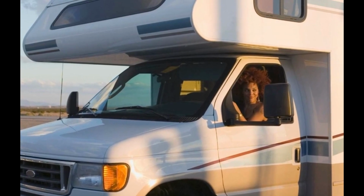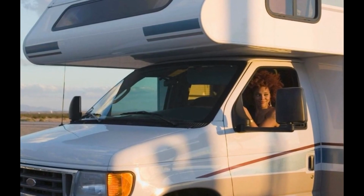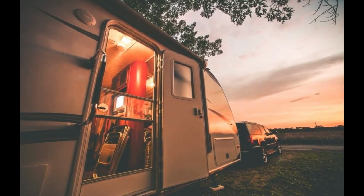RV classes are categorized based on various factors like vehicle size, weight, and features. Understanding these classes will help you determine which license you need to obtain.